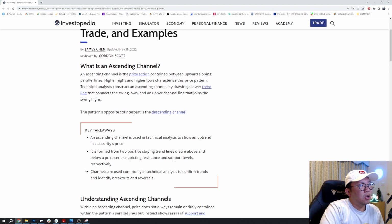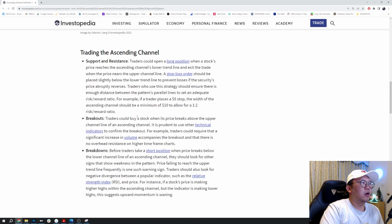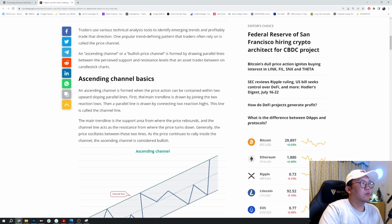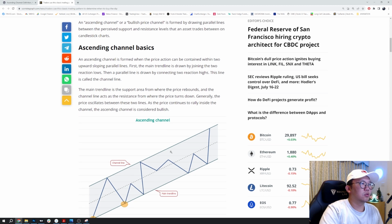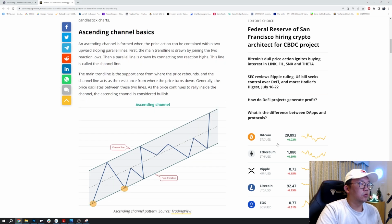These channels are commonly used in technical analysis to confirm the trend and identify breakouts and reversals. After the channel has been created, there are also breakouts. Some traders use this. An ascending channel is formed when the price action is contained within two upward sloping parallel lines. So it's making higher highs and higher lows, and when this happens, the ascending channel is considered bullish. There you go, that's the definition of it, and it says it's a bullish sign.